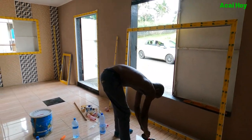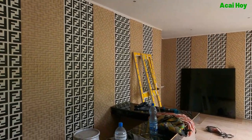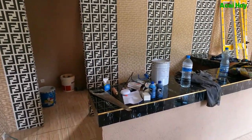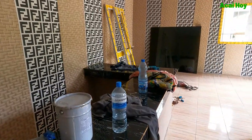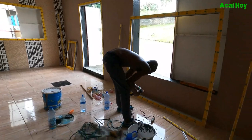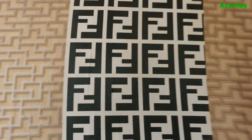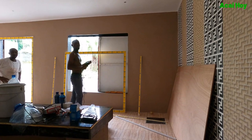He's the one that is in charge of all this place. Look at what we have done, a little bit of what we have done. I'll do a tour of this building again, our restaurant. All this work is being done by him. These are the people that are putting on the glass window and door.